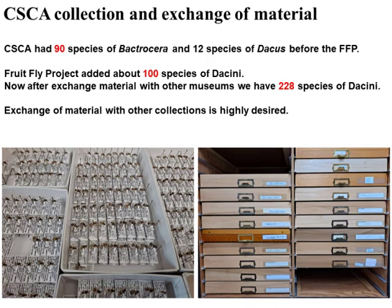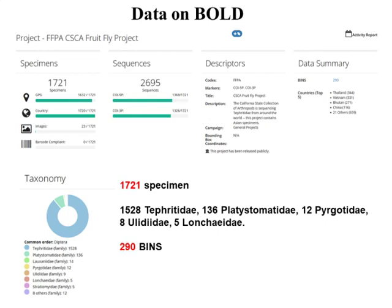For example, before the project, CSA had a modest number of 90 species of Bactrocera and Dacus in the collection. Then the project added about 100 species of Dacinae, and then we exchanged some of the material with Luke, and now we have at least 228 species in there. So if you do have some really cool Dacinae in your collections, we'll be happy to exchange and even expand that number.